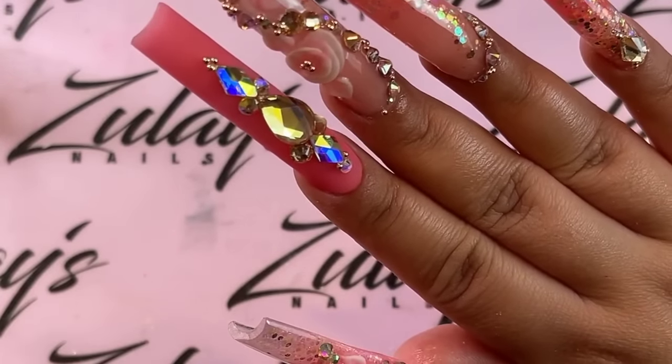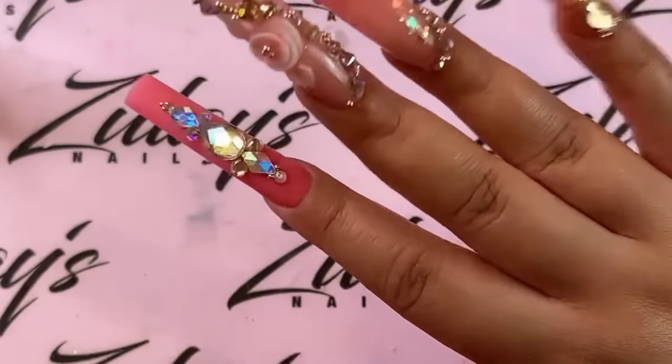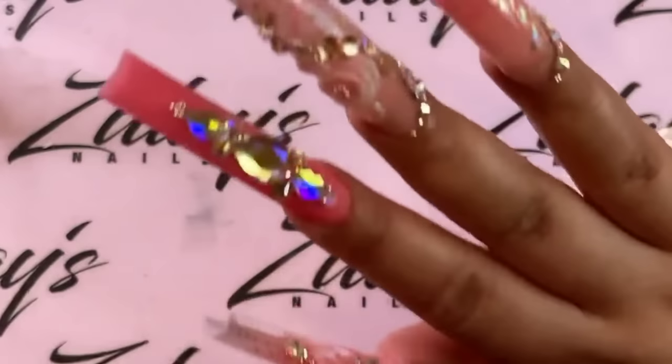I want a full matte set. Hubba bubba. They look cute, huh? All right. Good night, everyone. Thank you so much for everybody who was here the full time.